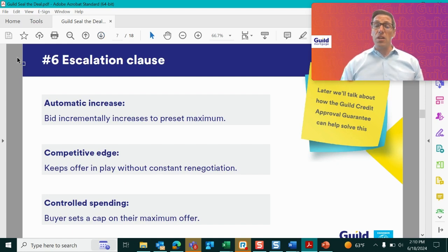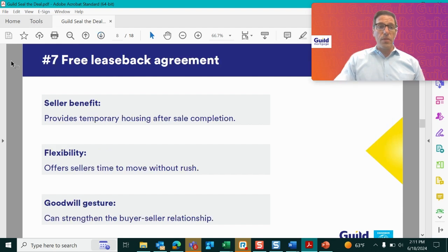Consider making an escalation clause. This is when you tell the seller you would be willing to pay up to a certain amount. You put a limit on it, assuming that other offers have come in to compete up to that level. You can talk to your real estate agent about this, but the bottom line is this is a way for you to pledge a higher purchase price, but only if it's needed due to other competitive offers.